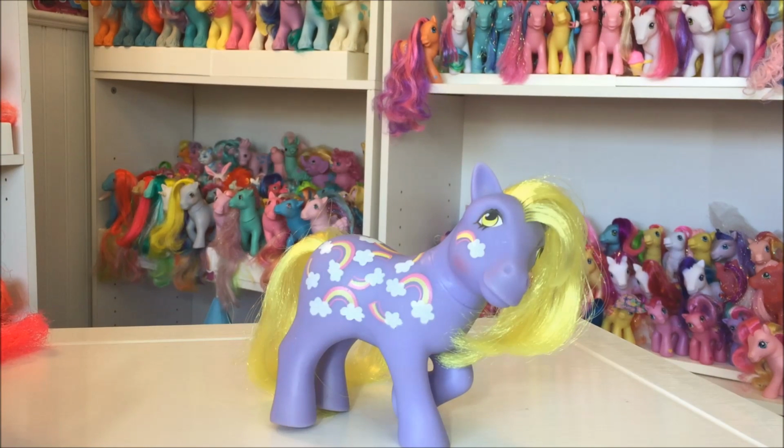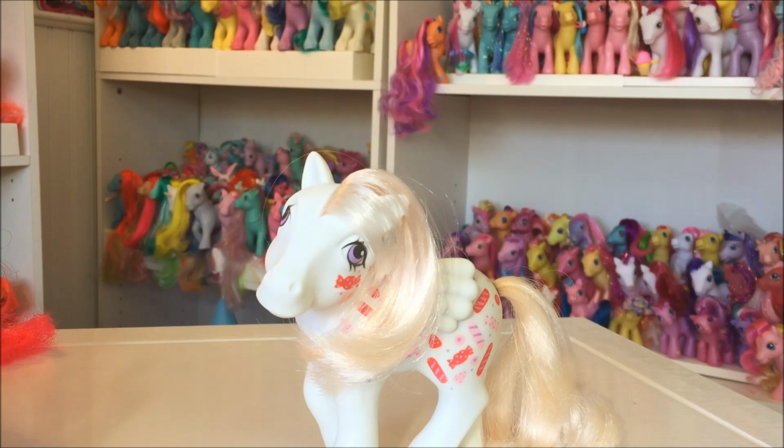And another one of the second set that is not as sought after is Generation 1, Twice as Fancy Merryweather. She's a really nice dark purple with rainbows and clouds as her theme. I'm not sure why she's not as popular. It might have been her pose. This pose really isn't as popular with collectors, but I think her overall design is very cute. Now we're going to go into the more valuable and rare of the set.